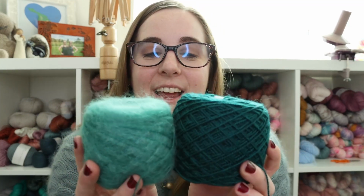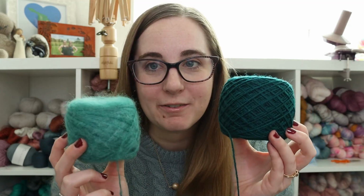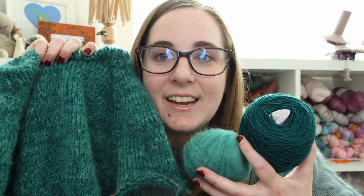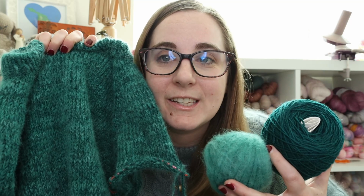You can see that they are two very different colorways separately. It's the same color, but it dyes up very differently on these two different yarn bases. So let me hold these all up together so you can see how it looks in the yarn and how it looks in the sweater. And I'm really loving this sweater.